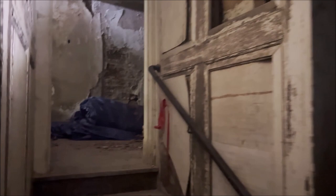So we gotta go back up. Oh, yeah. This place is spooky, but man, it's like something straight out of a horror movie. That's what I'm saying. Especially this staircase here. There's a lot of staircases everywhere, man. Fireplaces. A lot of staircases. All right, let's go. Up it is.